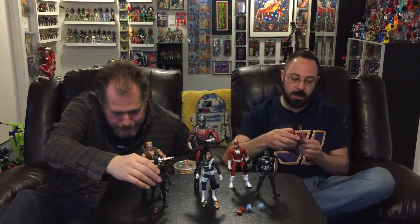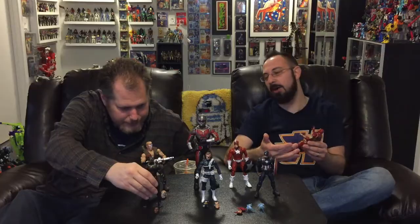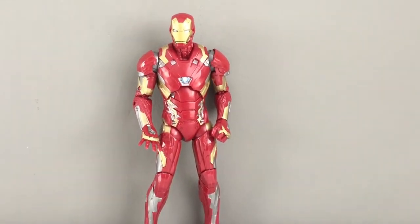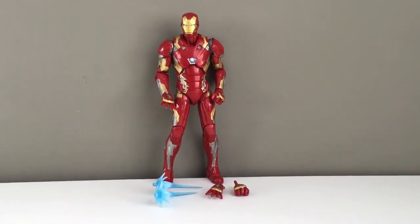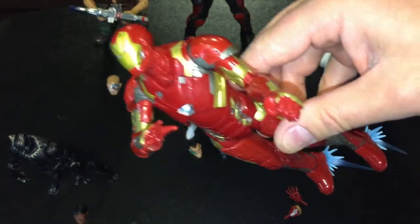The Iron Man looks good. I'll be honest with you, 452 is his first appearance. Good job, bud. The Iron Man looks good, but I kind of get lost in all the Iron Man figures. I couldn't tell you if this was any different than another Iron Man. Which one is it? The Mark 47? 46? I think it's the 46. Yeah.